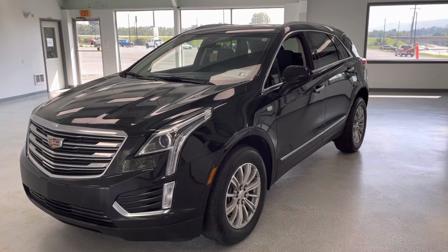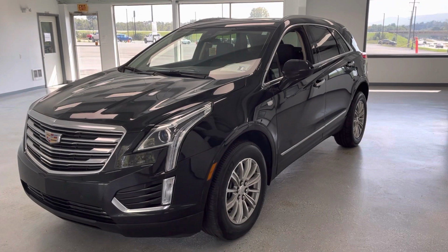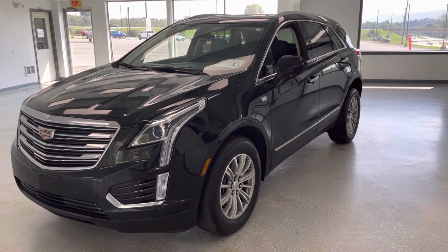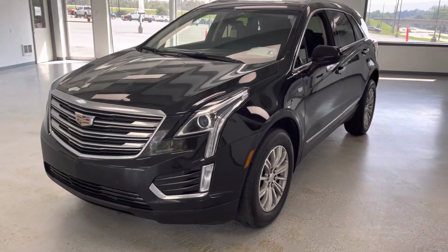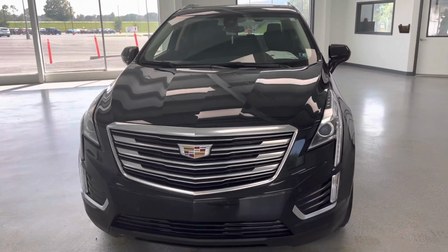Here's a 2019 Cadillac XT5 Luxury, 23,000 miles, one owner with a clean Carfax in black. Really nice mid-size luxury top-level trim SUV here. Just going to walk the car, show you some of the highlights and features.